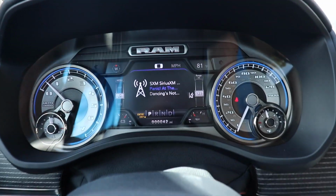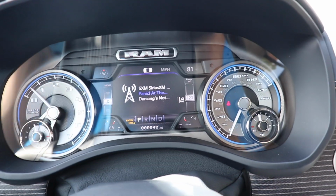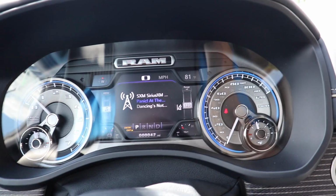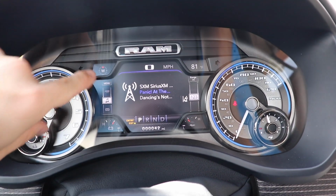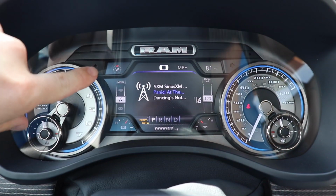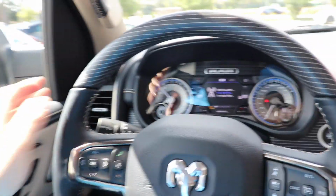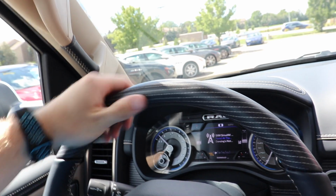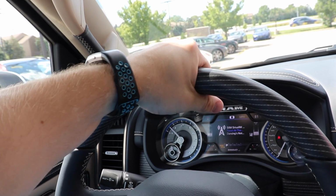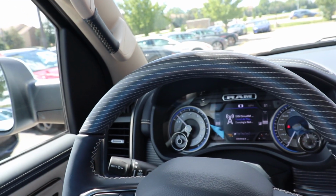Coming up to the instrument cluster, for the Limited trim, there are these blue accents around the tachometer and speedometer. In the middle you have this beautiful LCD display with customizable parameters to monitor in all 4 corners. Coming back to the steering wheel, beautiful, beautiful leather wrap steering wheel, and this portion is wood, but it feels very soft for being wood. It actually is very comfortable to hold, and I can see myself being very comfortable on long car rides.